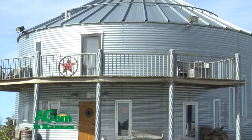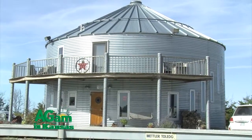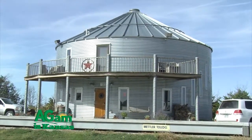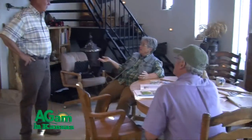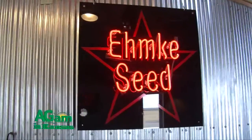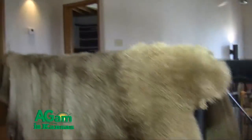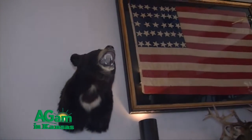Welcome back to That's My Farm. I'm Jim Shroyer. We're on the Vance and Louise Ehmke Farm here in Lane County, just west of Dighton, and we're inside the grain bin. And this isn't your normal grain bin, folks. With us we have Vance and Louise, and they're going to tell us a little bit about how they designed it and how they put all the decorations together, because there's some really interesting stuff in here, starting with that flag up there. So one of you take it away.